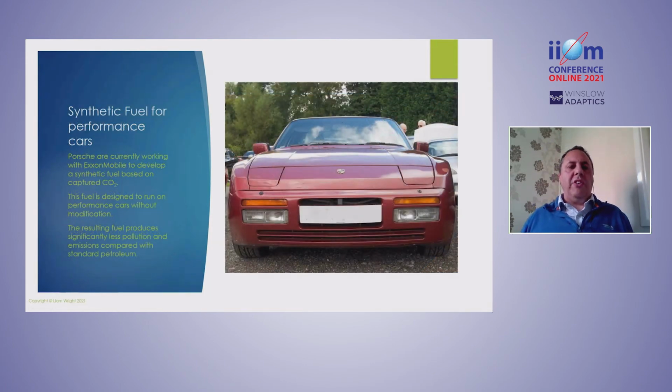So, synthetic fuel for performance cars. Porsche are currently working with ExxonMobil to develop synthetic fuel based on captured CO2. This fuel is designed to run on performance cars without modification. The resulting fuel produces significantly less pollution and emissions compared with standard petroleum.